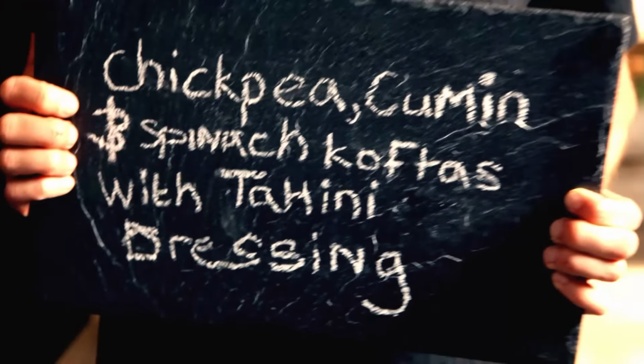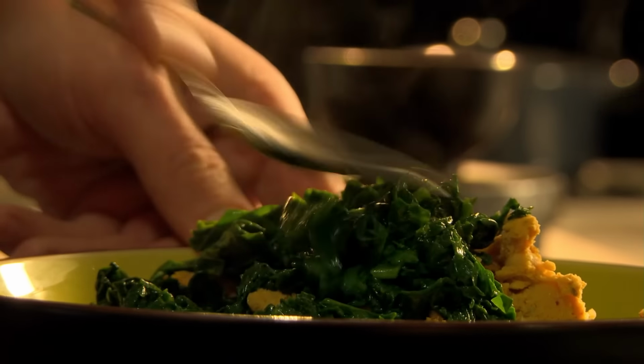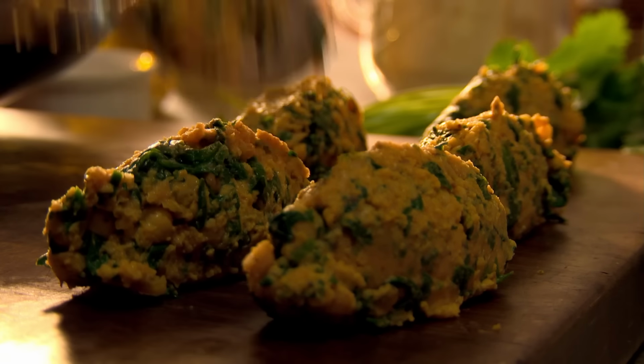A dish that takes as much time to write on a blackboard as it does to cook. Chickpea, cumin and spinach koftas with tahini dressing. In a blender, put tinned chickpeas, cumin seeds, paprika and turmeric, and blitz to a paste. Next, wilt spinach in olive oil and chop finely. Then add to the chickpea mixture. Sprinkle in gram flour, made from finely ground chickpeas, then shape golf ball-sized chunks of the mixture using a spoon and rest in the fridge.